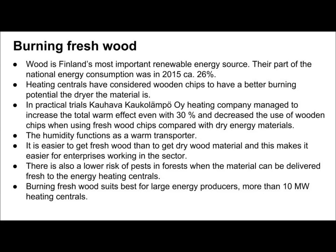There have been burning trials with fresh wood in Finland. Wood is the most important renewable energy source in Finland, as much as 26% of the energy consumption in Finland in 2015. Heating centrals have considered wooden chips to have better burning potential the drier the material is. But now a practical trial at the Kauhajoki Kaukolämpö Oy heating company managed to increase the total warm effect by even 30% and decrease the use of wooden chips when using fresh wooden chips compared with dry energy materials. The humidity functions as a warm transporter.